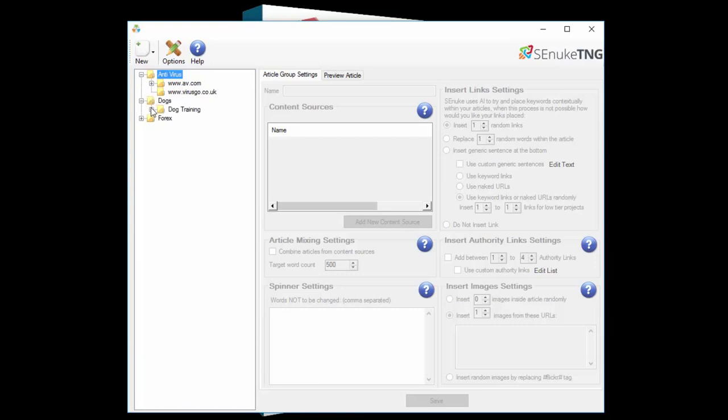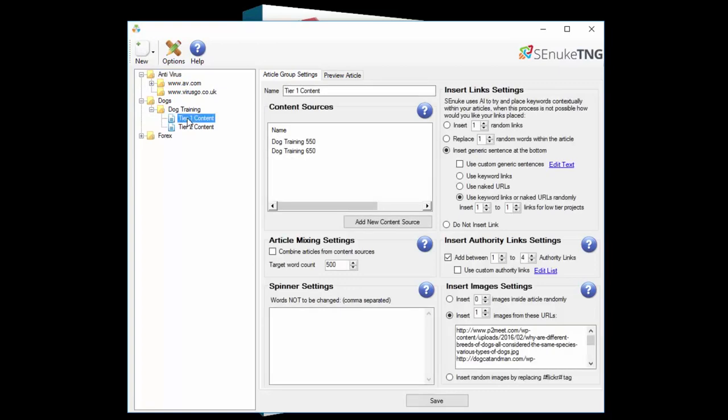Now, I've already loaded in a few articles here on dog training. You can see when I click there, we've got a set of articles 550 words long on dog training, and another set of articles 650 words long on dog training. Now, each of these sets of articles is actually 15 different articles all merged together. So straight away between these two sets, we already have several hundred different articles that we could use.